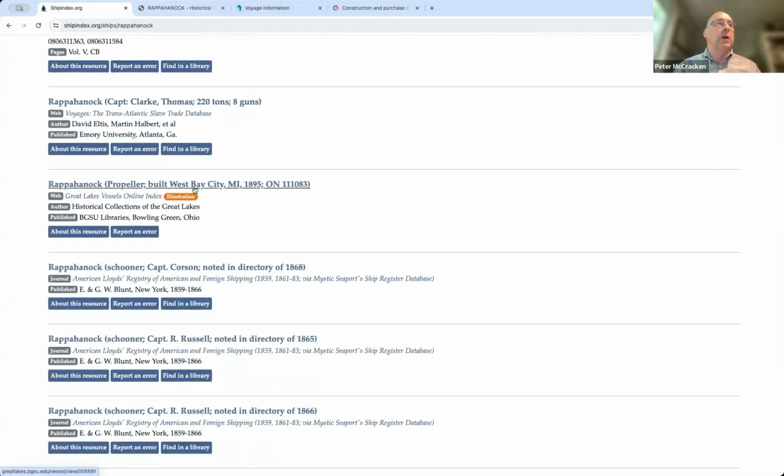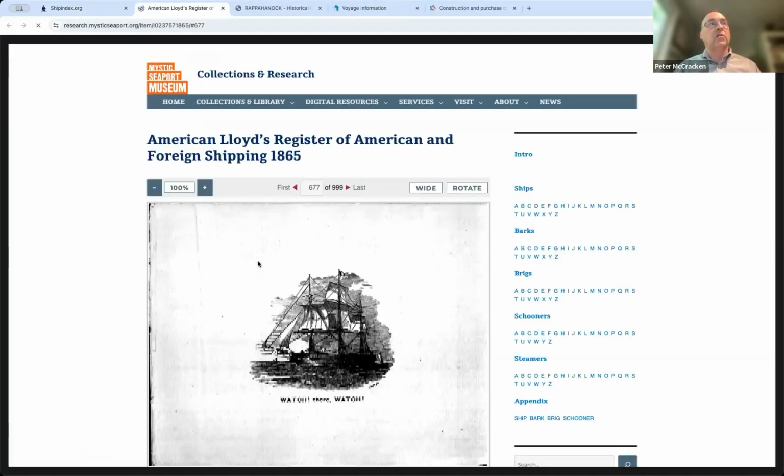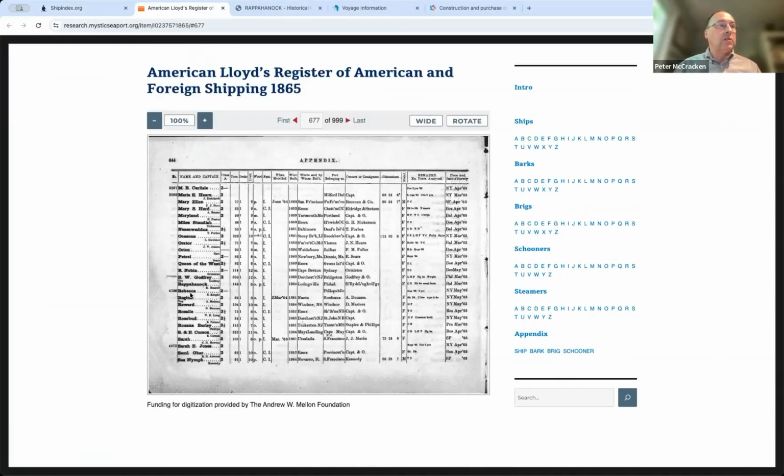Well, we found a propeller, 1895, with its official number. And then here's a couple of other Rappahannocks in Mystic Seaport's ship register database, and it takes us directly to that page. It's a little bit tough to see here.